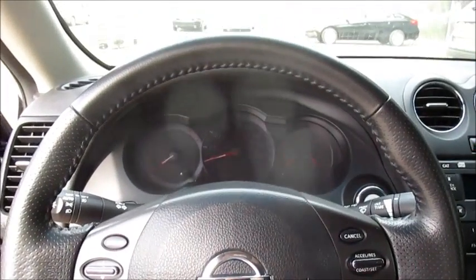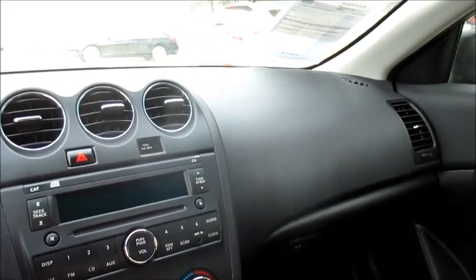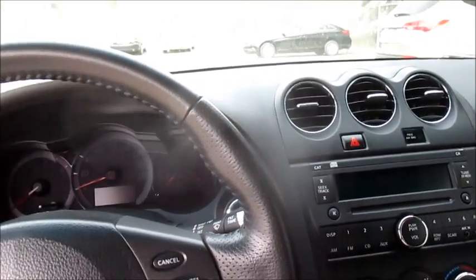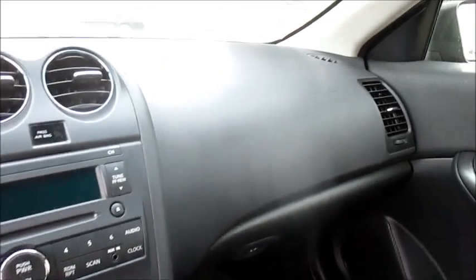But as far as everything else is concerned inside of this Altima, I was actually quite surprised with how soft touch some of the materials are in here. Normally in a car like this, you expect a lot of heavy plastics and things like that, but looking at the dashboard, it's actually somewhat rubberized. It's not plush leather or anything like that, but if you push on it hard enough, you can actually feel it give a good bit, especially over the airbag cover.